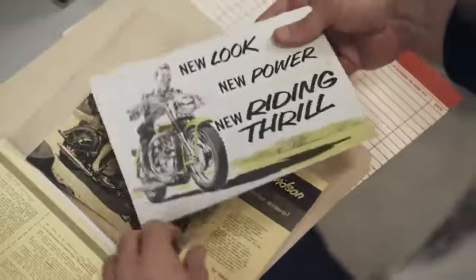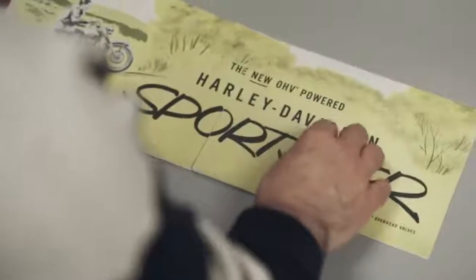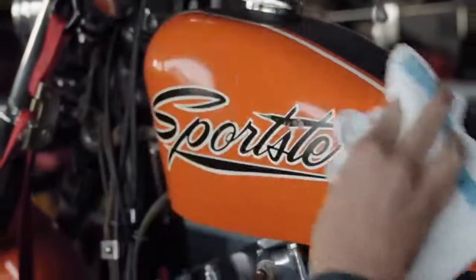The legacy of Sportster for Harley-Davidson is a really important part of our story. We can look at some of these analogs to the automotive world, like Mustang, Camaro. Sportster is one of those names that's actually been around longer than some of those names. It is a name that's instantly recognizable.